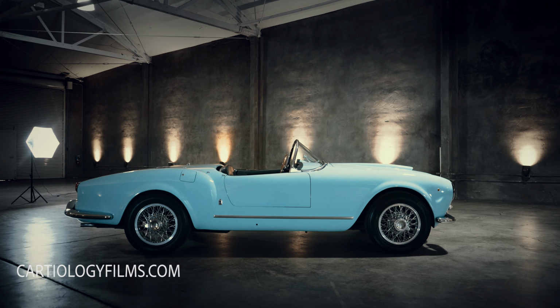Chassis number 1044, matching engine. Simple and beautiful V6. Again, there's the chassis number. 110 horsepower. Aluminium V6, 2,452 cc's. Some of the really amazing things about this car is that it was displayed at Concours d'Elegance in Pebble Beach in 2005.